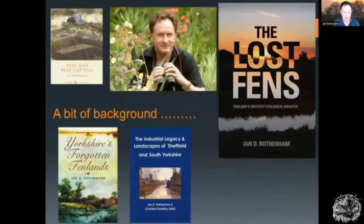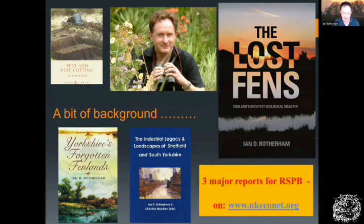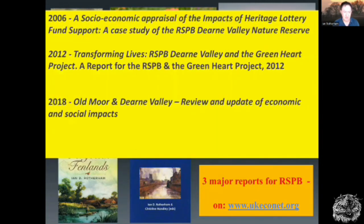The background to this is work I've been doing on all sorts of issues like forgotten fens, industrial landscapes, post-industrial landscapes of Sheffield and South Yorkshire, and my Lost Fenlands work. We also did 3 major reports for the RSPB. These are downloadable from the UK EcoNet website, and that gives you some insight into what we were doing on social and economic issues related to Old Moor going back into the early 2000s.